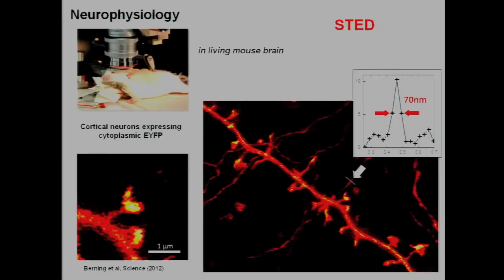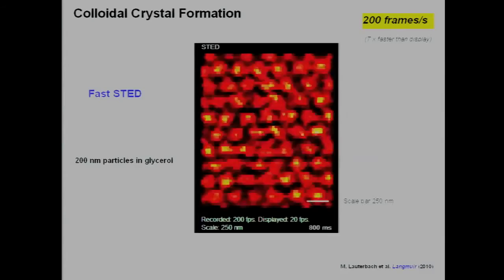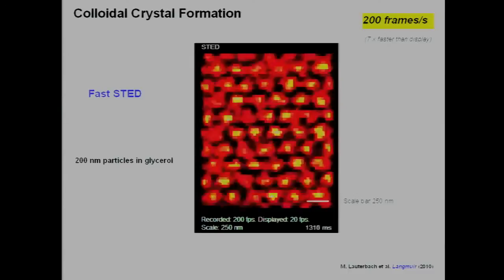But there are also, of course, applications outside the life sciences, in material sciences. I like to show this because it's fun to show. This is colloidal crystal formation, where you watch colloidal particles at very high speed. The recording speed is 200 frames per second, so 7 times faster than display. Now you see it in a second with normal resolution. No way, you can't see anything. Here you see what it looks like, and you can learn something about how this colloidal crystal forms.